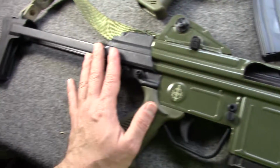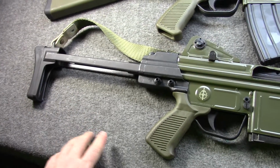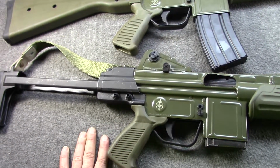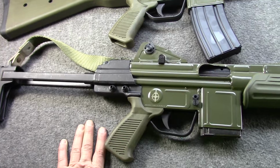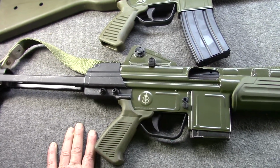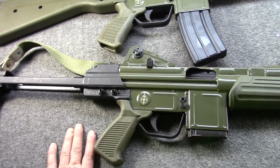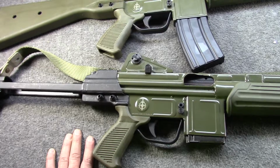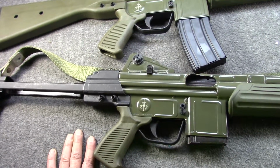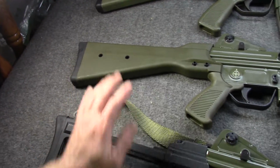With the stock deployed, the overall length was just a hair under 34 inches, so about 2.5 inches shorter. With the stock collapsed in, it was just a hair over 26 inches, so about 10.5 inches shorter stock collapsed than the standard rifle. So, not bad.